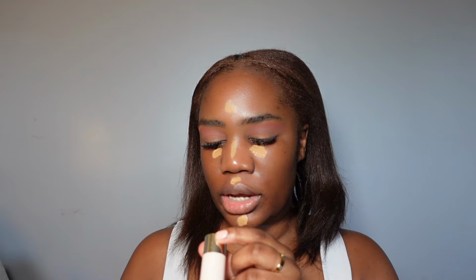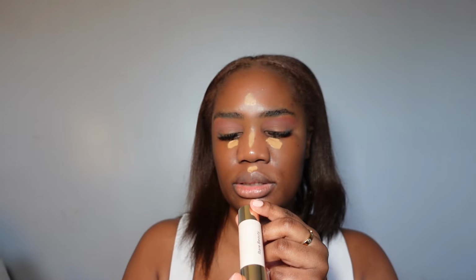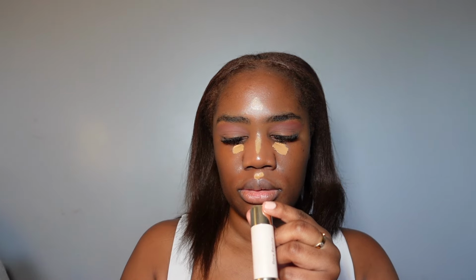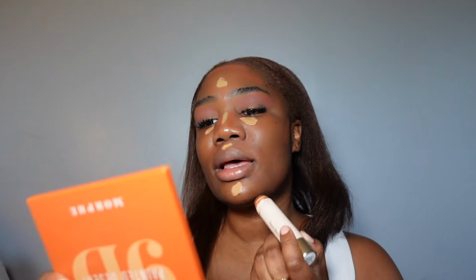And I've been using the Rare Beauty Concealer Stick, and this is in the shade Bronzer. No, wait, I don't know what shade this is, actually. I don't know what shade it is, but this is the shade. I like my bronzer very, very warm. And again, I put it on my face as if I've got makeup on, as you can see.